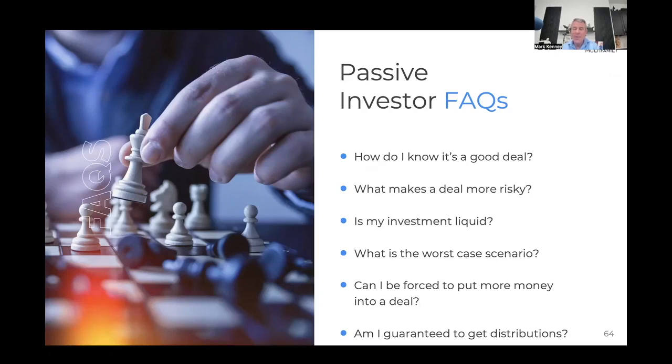Can I be forced to put more money into a deal, meaning a capital call? No, you can't. The GPs can't go in your bank account. Now, can they incentivize you through their PPM document and things like that to invest? Like, if you don't invest, you can get diluted, or you can be charged an interest rate based on the amount you didn't invest. There are ways to do that. But no, they can't force you to invest.